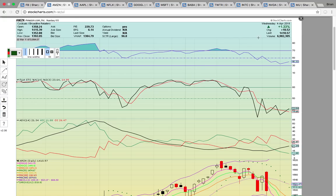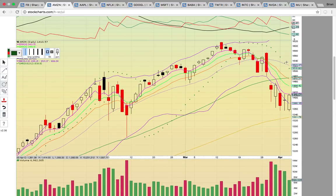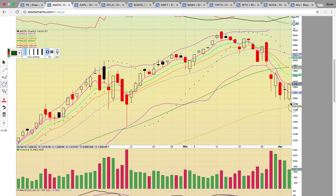Let's look at Amazon. Amazon closed up 1.3% today. It is bouncing off of that 100-day simple moving average support zone, a little bit lower down here at 1333. Notice the close today was right below EMA 4 at 1413, so it needs to break above that level.